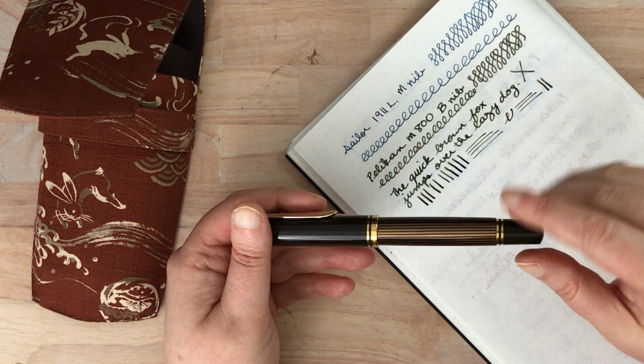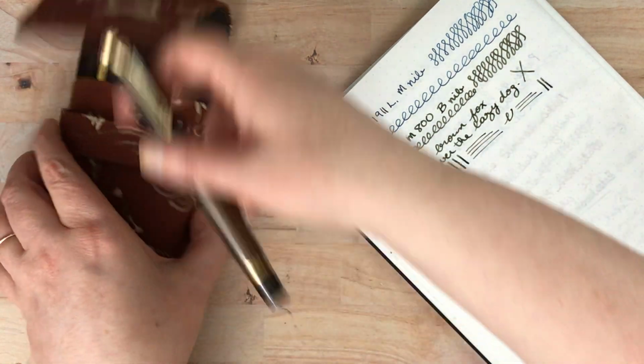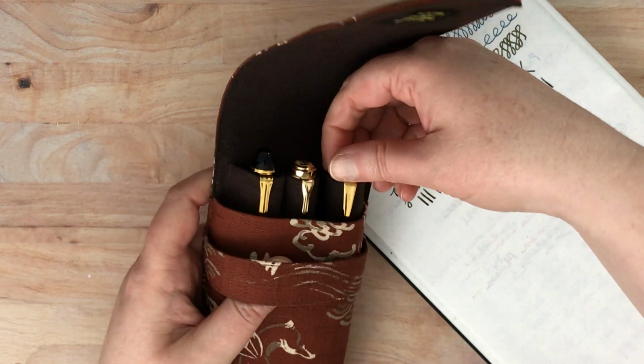Anyway, I'm going to stop gushing about the M800, but this is definitely one of my recent favorites. So let's go on to the next one.